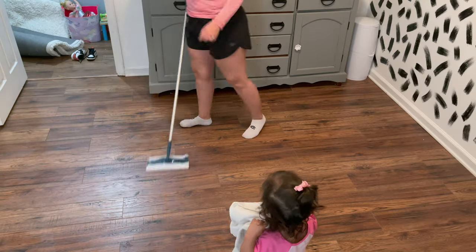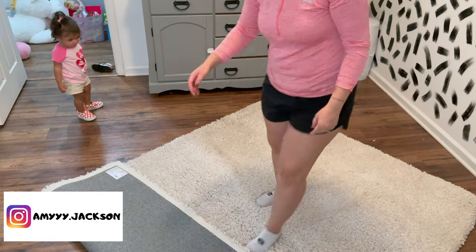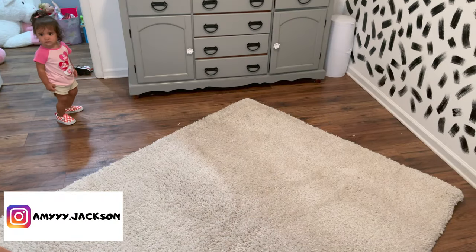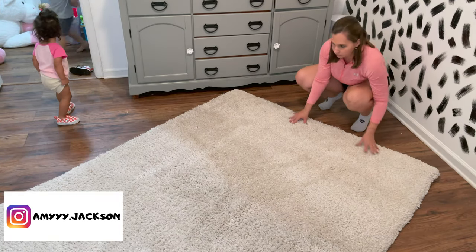So the floors are so much cleaner now. It looks so nice in her room, and I'm definitely gonna make this a thing where I mop and clean the floors really well more often now, because it definitely needs it and it just looks so nice in here now.